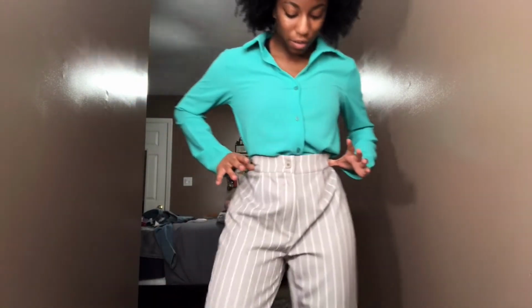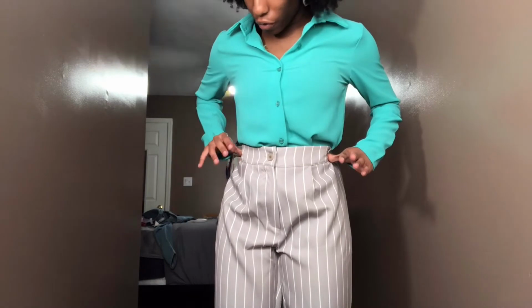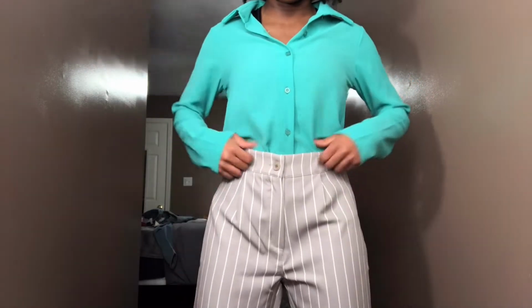With the snatched waist, this is cute. It's real cute. Even with this shirt, this works. But the legs fit perfectly. If you were any taller than me, this wouldn't work for you. But this fits me perfect, except for the waist. The waist is too big. It needs to be snatched like that, and it's not. It's kind of like, eh.